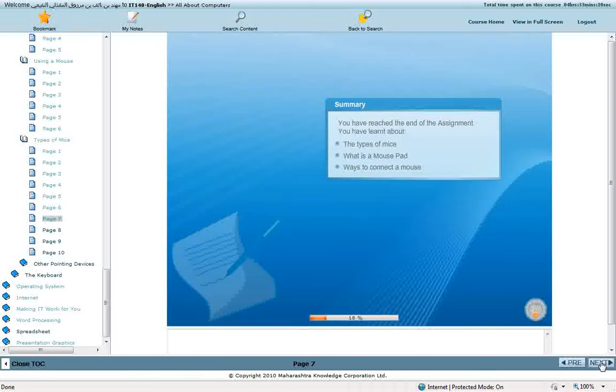Summary. You have reached the end of the assignment. You have learned about the types of mice, what is a mouse pad, ways to connect a mouse.